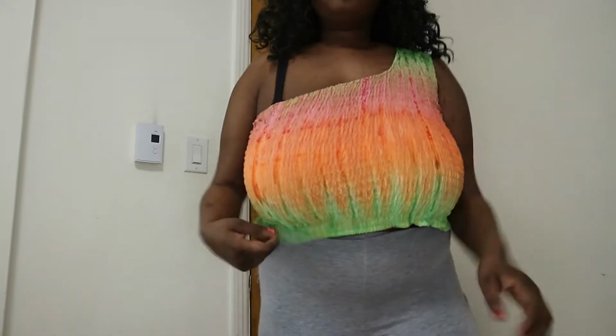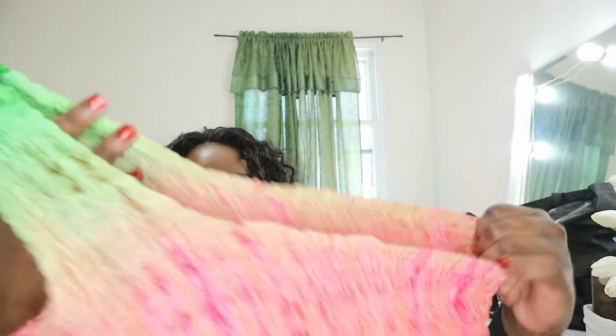Unfortunately, it does fit me, but the problem is that if I do this, my bra is gonna show, obviously. So clearly I can't wear this out until I lose weight or something like that, or get smaller boobs, because who's trying to have a public embarrassment in public, you know? But it has this ruffles texture. It's very stretchy, so anybody can fit this. What size is this?